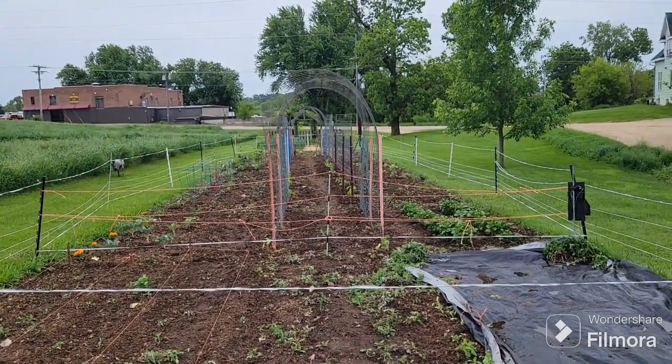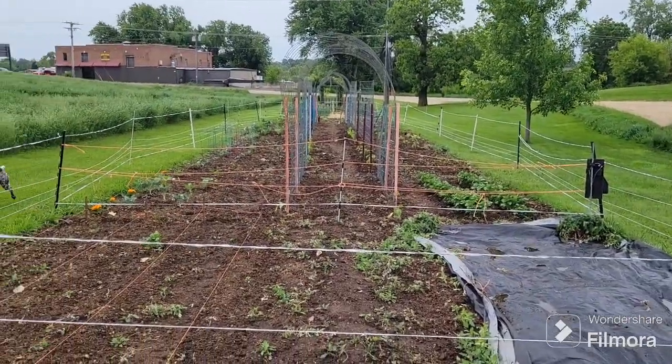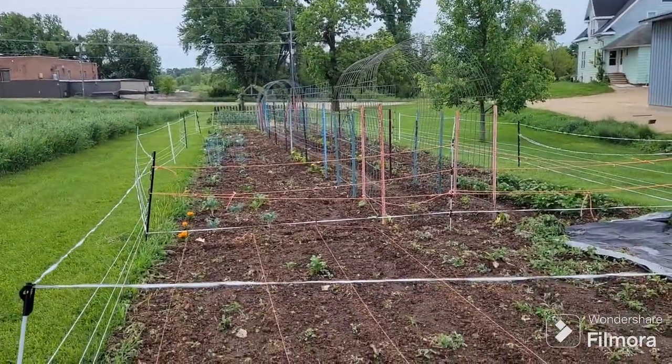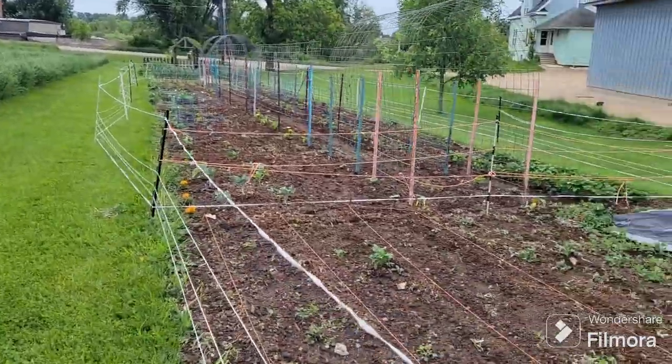by the time the plants get super big, I can let them crawl back over here into the corn because the corn should be done. And then on this side, I have the Jarrahdale, I believe that's what they're called, which is more of a bluish type pumpkin. And then I have some broccoli.